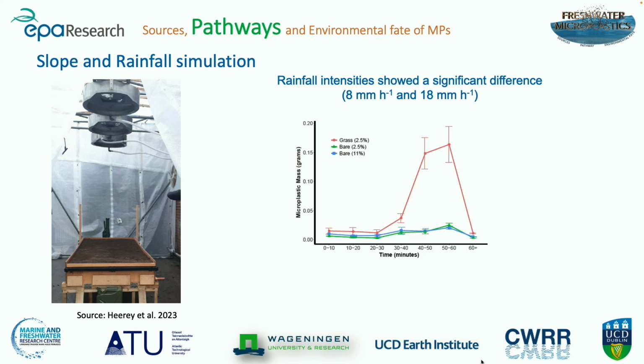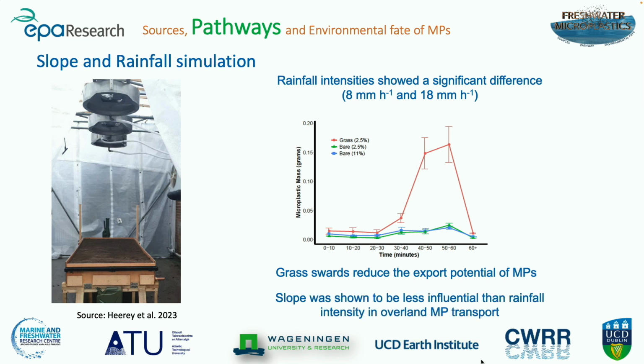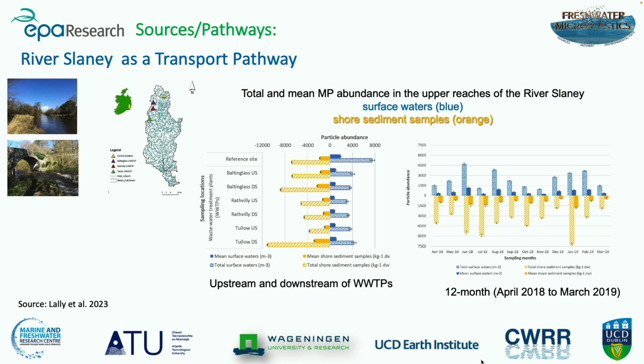But what was interesting is if you seeded that table with grass, so we put grass swards in there, with two different slopes at 2.5 and 11%, to see if that had an impact. And what we found was that the grass swards reduced export potential of the microplastics. So that's quite nice when you think of the ACRES programme that's out there, encouraging grassy verges. Now we know it's going to hold on to the microplastics from getting into our aquatic waterways. What we also saw was that slope was shown to be less influential than rainfall intensity in overland microplastic transport.